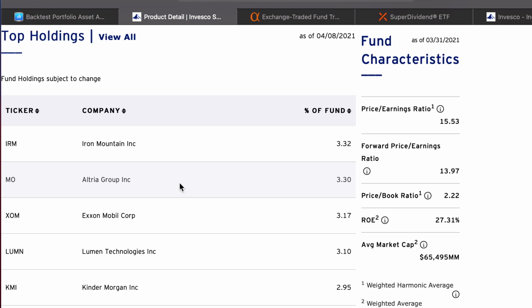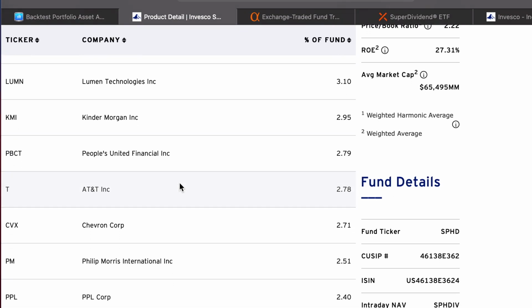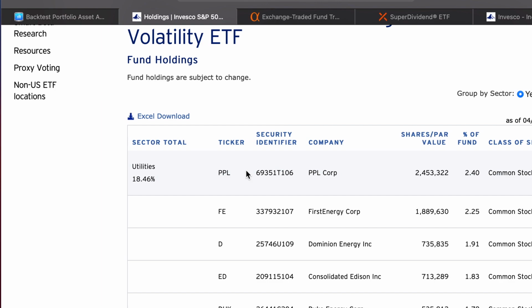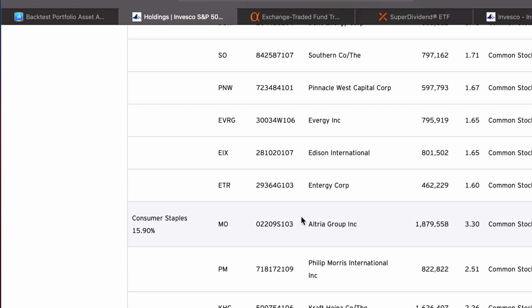Here are the top 10 largest positions in the portfolio, but actually let's take a look at all of the holdings. Here we go. The largest sector in the portfolio are utilities, making up 18.46%, with PPL being the largest position. The next highest sector are consumer staples, at 15.9%, with Ultra being the largest position here.